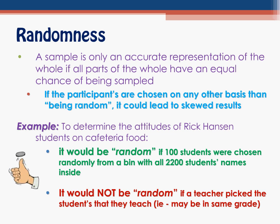Again, the idea is if we were to target only grade 9 boys, that's not very random, right? So if we're, again, going to determine the attitudes of Rick Hansen students on cafeteria food, is it random to select 100 students completely by random, just choosing you, or throwing every student number into a draw? Or would it be more random if myself, a teacher, picked the students that only I teach? Now, my students are going to be in the same courses, in the same grades. They already are aware, maybe, of my questioning. So which one is more random?